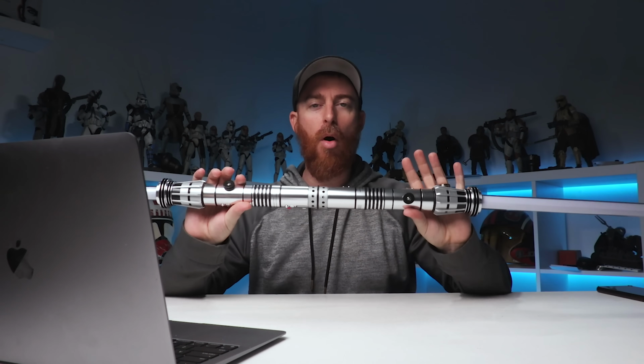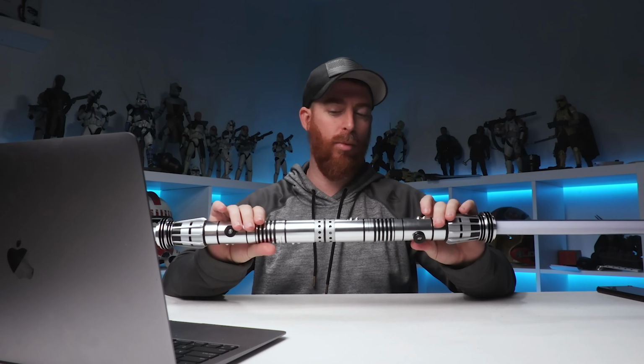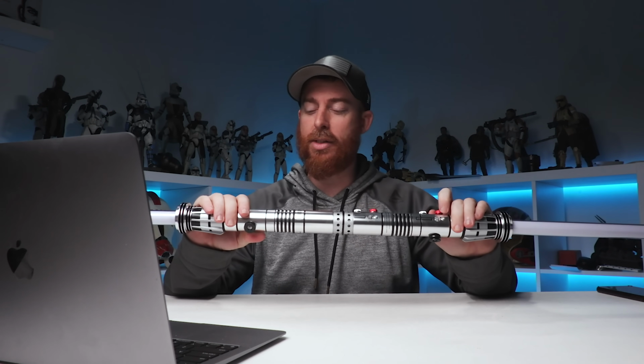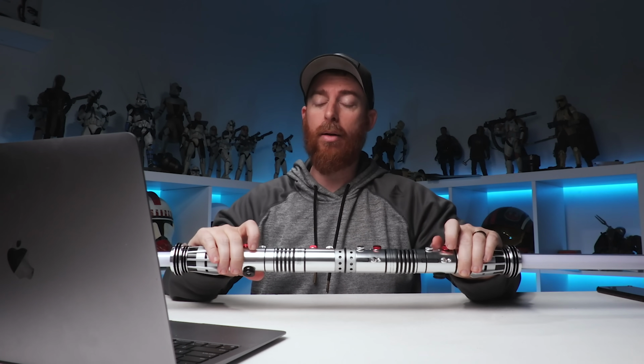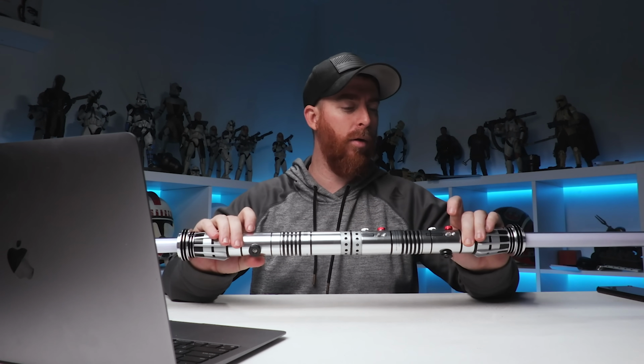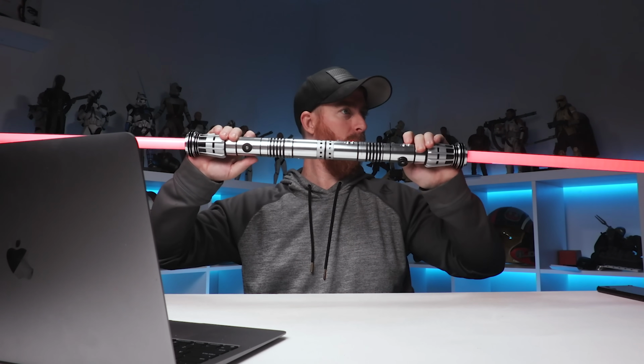I bought this Darth Maul saber, actually two different hilts, and it's pretty awesome. I definitely got some more. If you follow my Instagram account, at Jedha Patrol, you would know that I got a few other items as well, and I'll showcase those soon. But this thing is freaking sick.